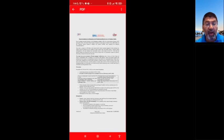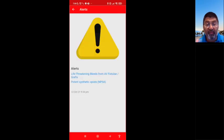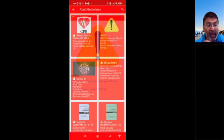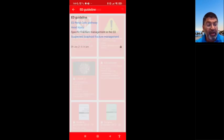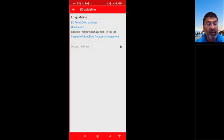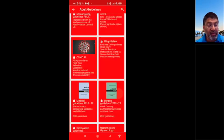The minute you update the app in the dashboard, it is immediately available to everyone. The app will update itself live. We've got information about COVID. We've got our ED guidelines in there as well. This content is being built on.